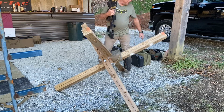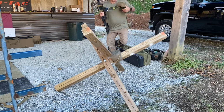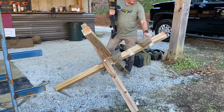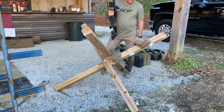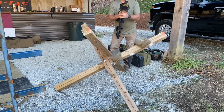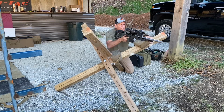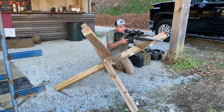So see how that slides down. Let's try this bag, see if this would work better. For this example, the tater tot actually catches a little bit better, so we will use the tater tot for this one. Should be using the rear bag, my pump pillow, but it is what it is.